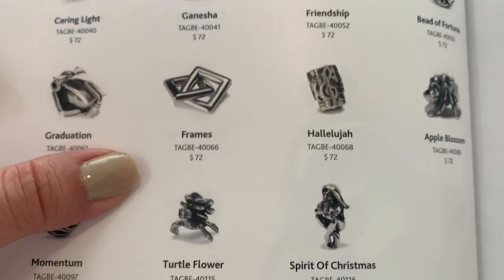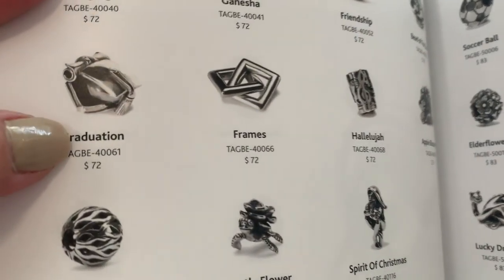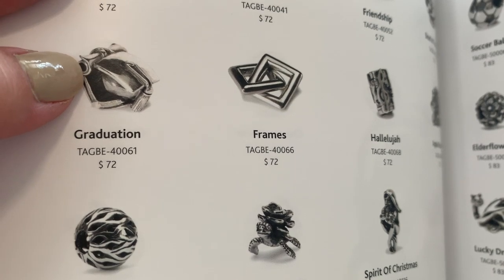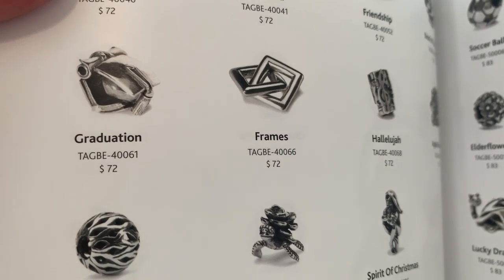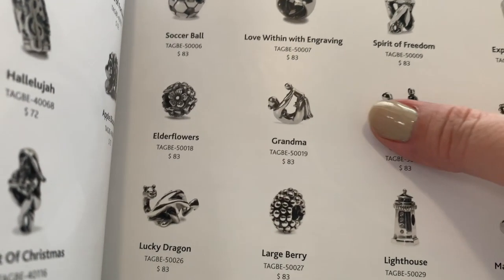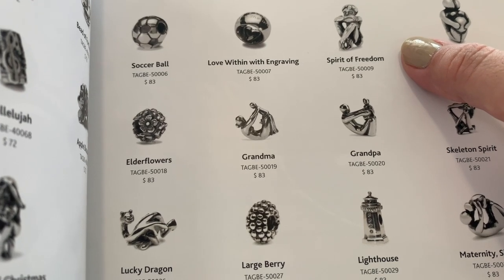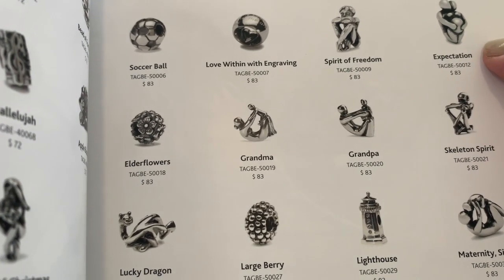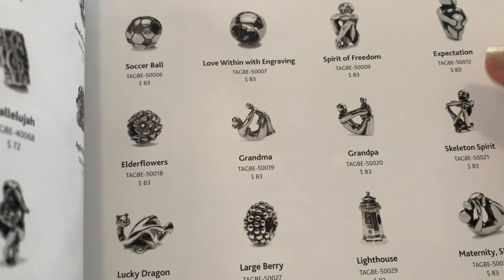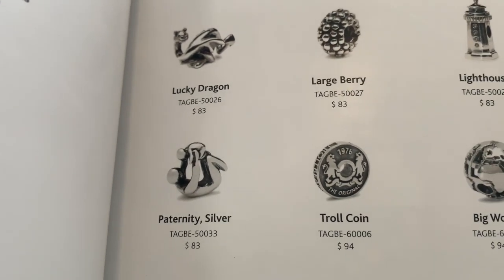I showcase it on my blog. Beautiful. Graduation, oh, that's really nice. I have the scroll, diploma scroll, the graduation cap, books. That's really nice, I love that. Okay. Grandma, oh, that's so cute. That's gorgeous. Spirit of freedom, so this is more enchanted theme. Expectation, oh, that's so cute. I love these ones. Grandpa, skeleton spirit, lucky dragon. I have seen this one, yes, very nice. Troll coin, paternity silver, that's so beautiful.